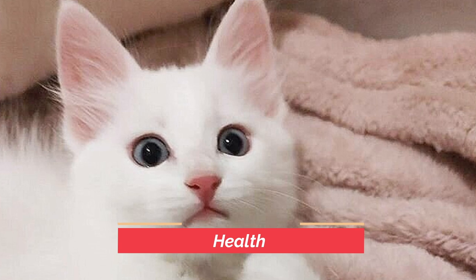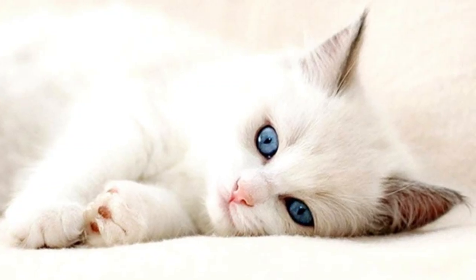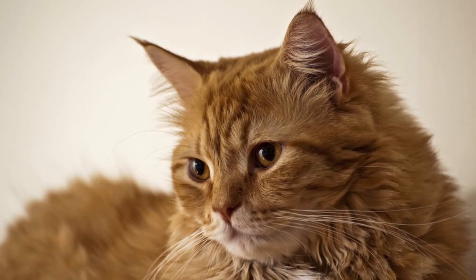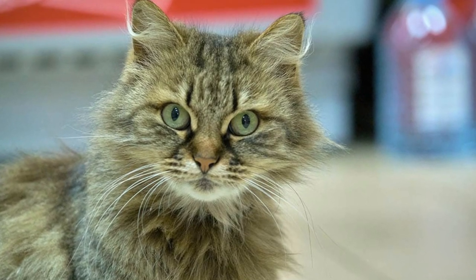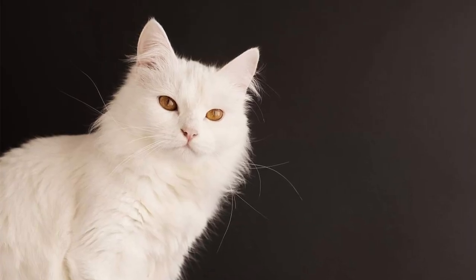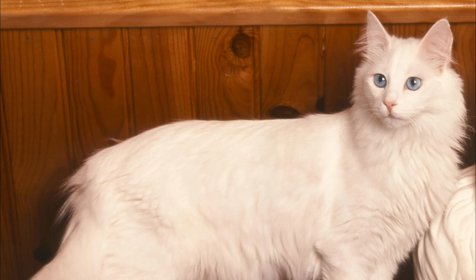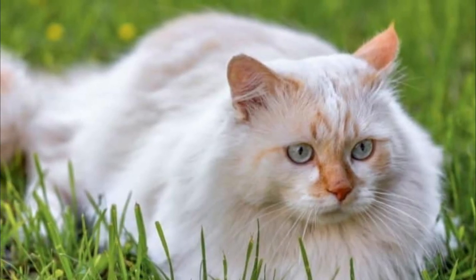Next, we'll look at the health of the Turkish Angora. For the longest time in the 19th century and earlier, it was presumed that all Turkish Angoras were deaf. While it's certainly not the case, it is a bigger issue in these cats than in most. There seems to be a connection between the gene for white fur and blue eyes and the breed's hearing. As such, white cats with blue eyes have a higher than average chance of being deaf. So if you look at this cat and you want to get this cat, just know that it's important to understand they can have hearing issues.